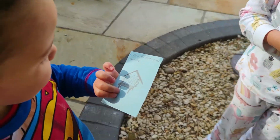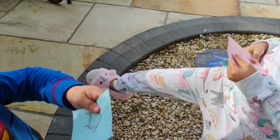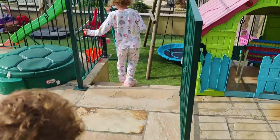What is it? A house! It's not a house. It looks like the bench in the front garden, doesn't it? Yeah! Let's go! Let's go!